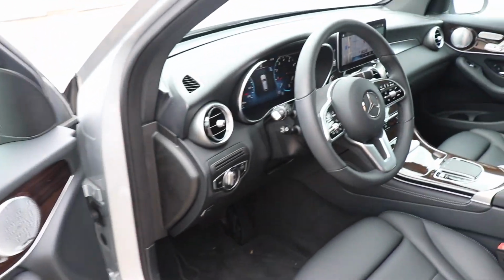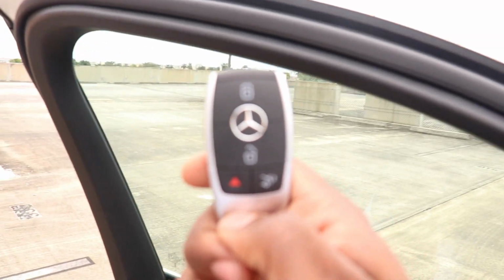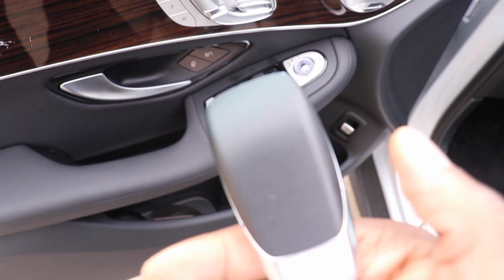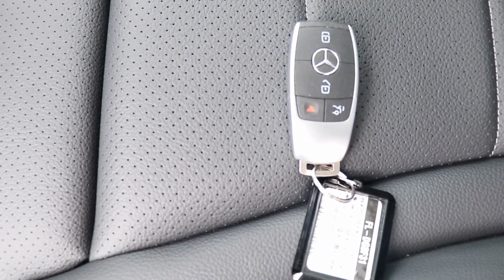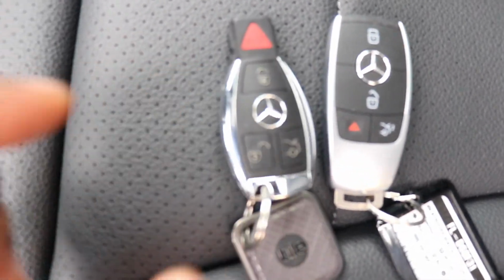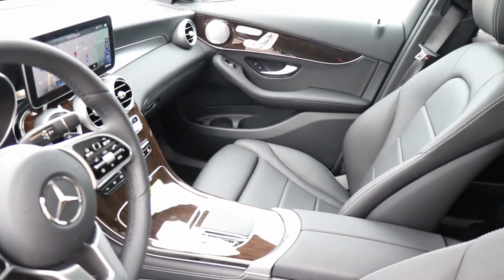So they changed the keys for 2020. They have a more brushed aluminum look for this 2020 key, less chrome. So you'll see this newer key compared to the older key. I think I have my older key, so let me show you my older key compared to this new key, side by side. It's a lot nicer, this newer key. It looks like it can take more of a beating, because especially with the chrome on my key, it looks a lot scratched up. So I really like that they pulled out all the stops for this design.